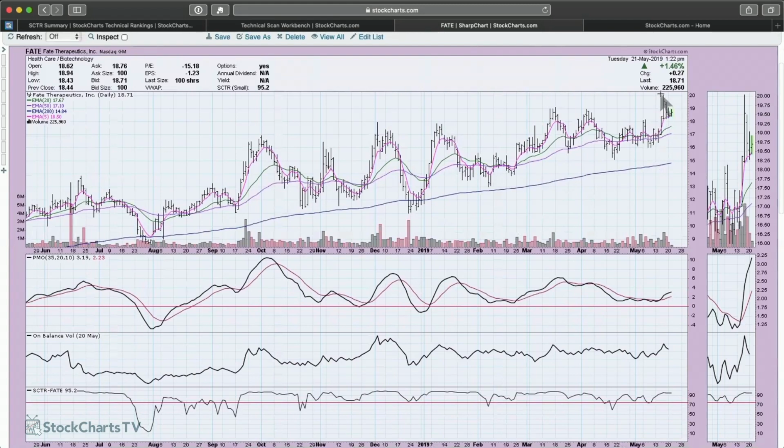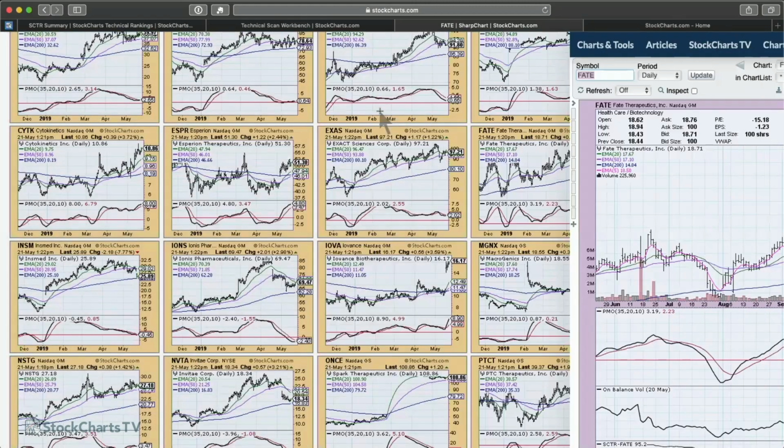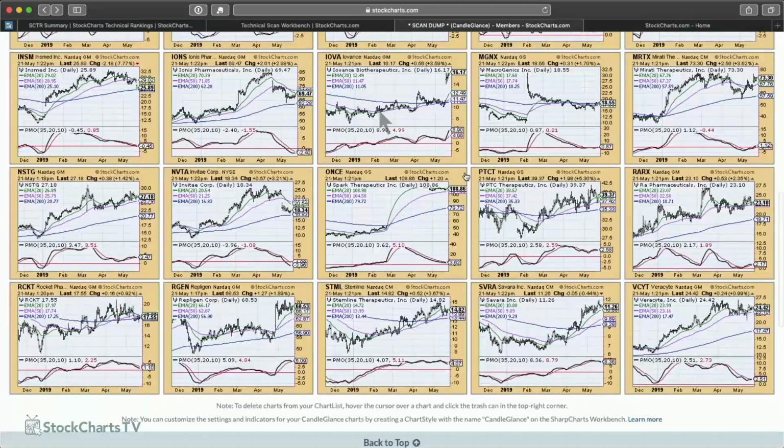You could make a case for maybe a flag with a flagpole pennant formation, but in any case, it is a bullish formation. $19 though, it has to get above $19 or I'm not going to buy it. It is a biotech. They're very volatile. I would want to wait for that breakout back up to go test that $20 range. A $1 move to the upside would be a tidy little sum. All right, back to our listing here on the Candle Glance.